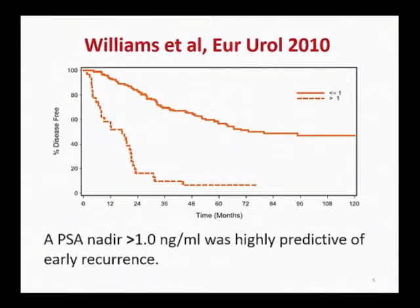I think the key point from that paper is that a post-cryotherapy PSA level of under 1 is a good prognostic marker. And you can see from this survival plot here that PSA level under 1 predicts a good disease-free survival outcome. But also important to note, even in the less favorable group, the biochemical free survival is actually quite significantly improved compared to untreated. So you can see that at 2 years, just about 50% of them are disease-free.